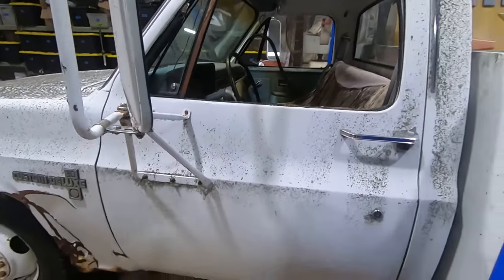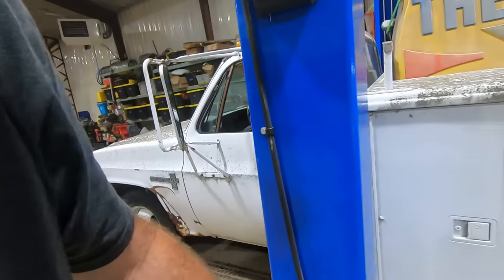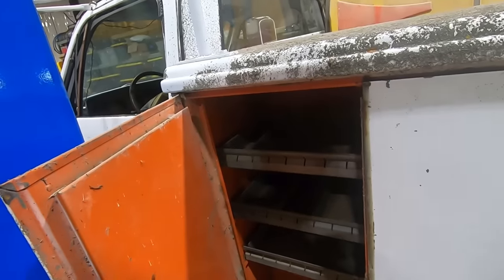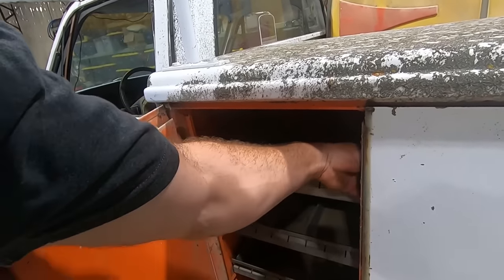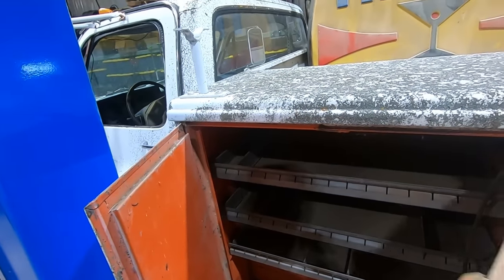Oh, what else? Pretty solid down here. A little bit of bubbling in the cab corner. Rockers are real good. Yeah, it's a shame about that fender. It'd be a pretty straight rig. Even the insides of these boxes. No tools in here, unfortunately. But usually the dirt and water and everything sits down there, rusts them out. I don't know, she's in good shape yet.